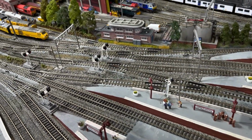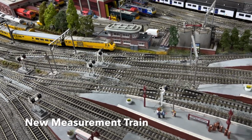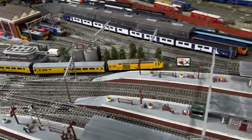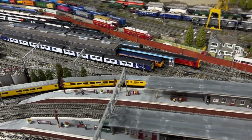The Network Rail new measurement train, which is often stabled here, is now transferring to Tyne Yard in readiness for a routine investigative journey in Scotland tomorrow.